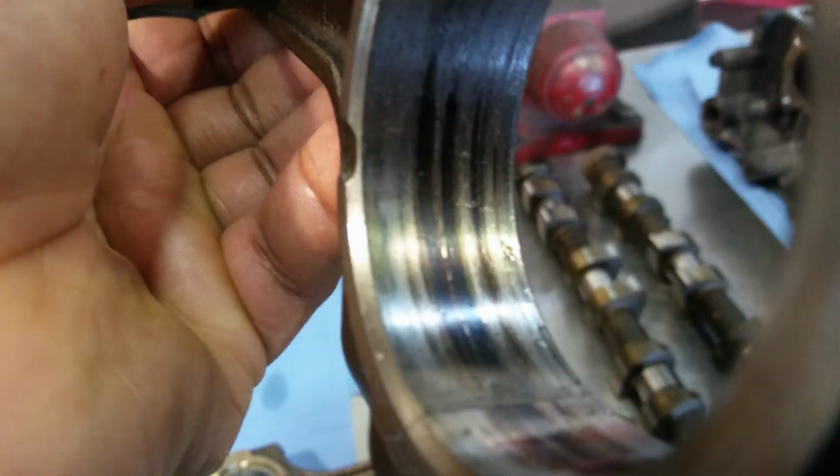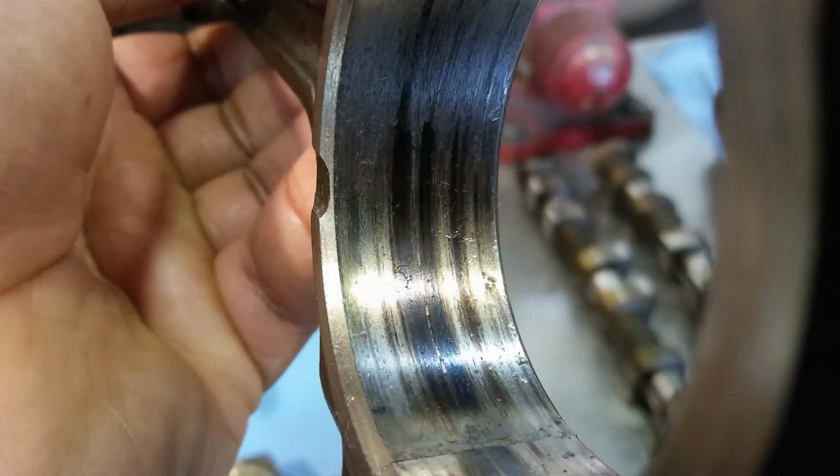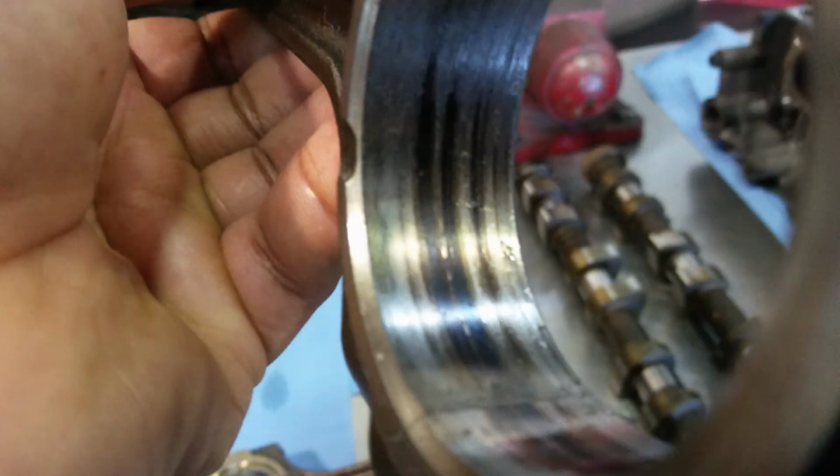This is a common issue on the Mazda FSDE engine. Most of the rod bearing failures I've seen have almost always been number 3 and number 2. I have seen some fail on number 4, but never number 1.